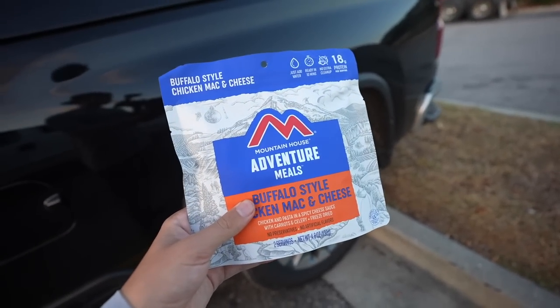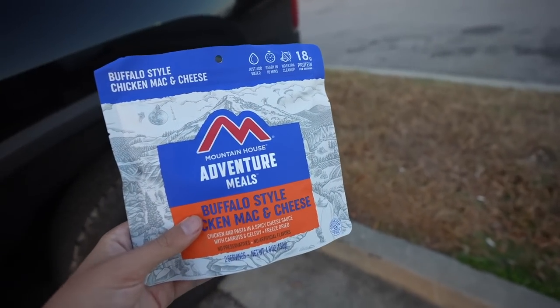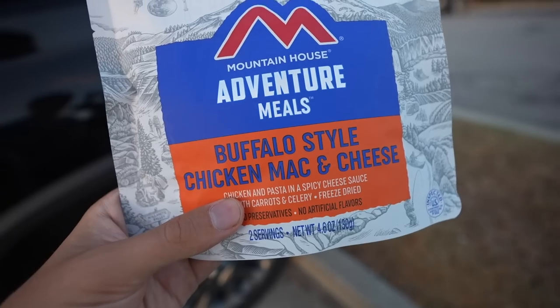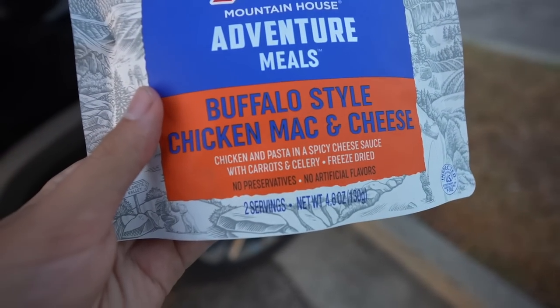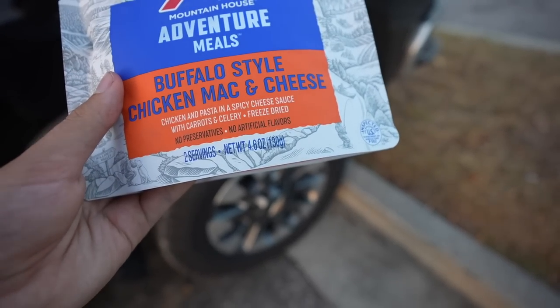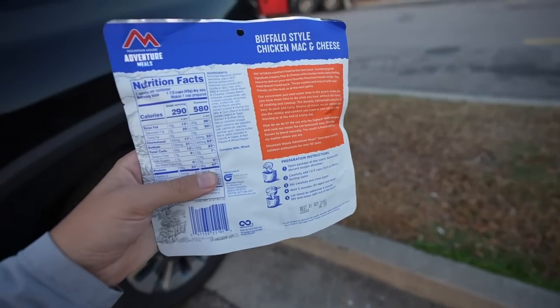We've tried stuff from this brand before. I think it was spaghetti at the Bass Pro Shop one time and something else, but this sounds so good, dude. Buffalo style chicken mac and cheese. What does it say? It's got chicken, pasta, carrots, celery, stuff like that. I think all we need to do is something pretty simple.